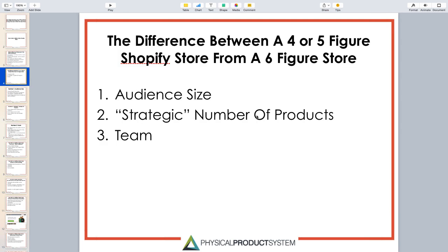And then what is it exactly that separates those two? We're going to talk about audience size, strategic number of products, right? I've stressed this to you before, and I will stress it to you to the day I die. It has to be a strategic number of products and not just loading your store full of crap. And then team. We want to talk about your team. Your team is incredibly important to get you to those levels you want to go to.